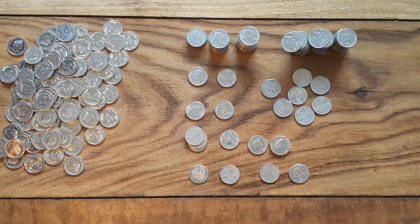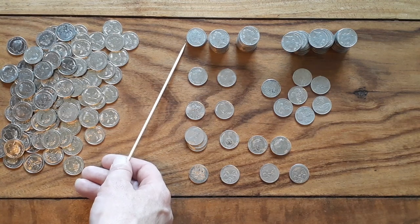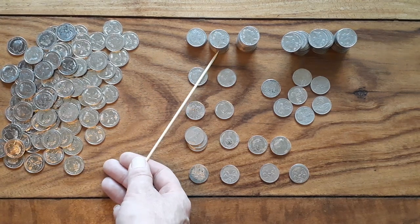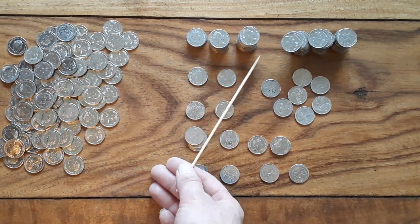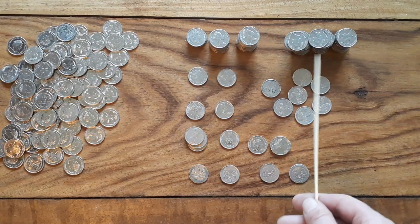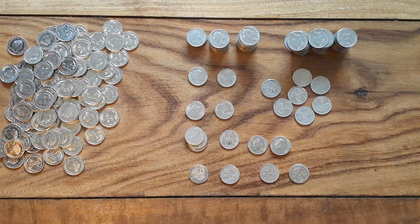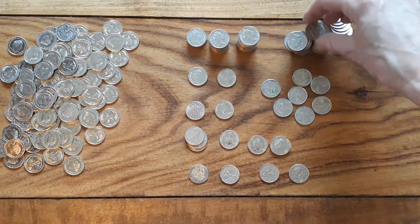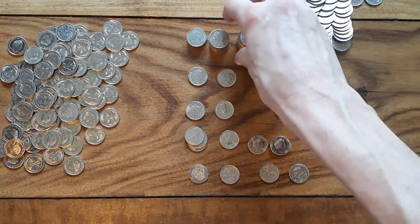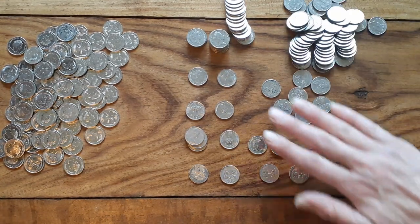The mintage on these was the 1991, 29.9 million, so nearly 30 million. 92, 52.6 million. The 93, 93.8 million. The 94, which is the one that I've got three piles of here, 146.7 million. And I think the ratios that I've got here are about right. So that's all my 94s. Push them back this way so you can see.